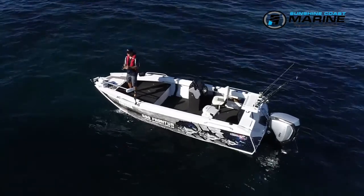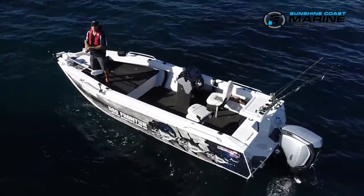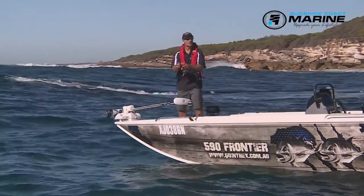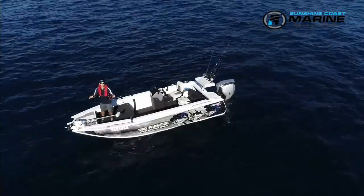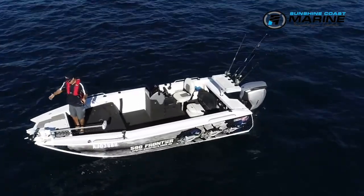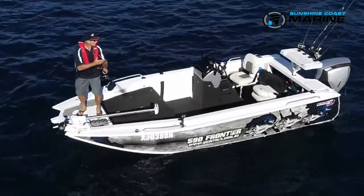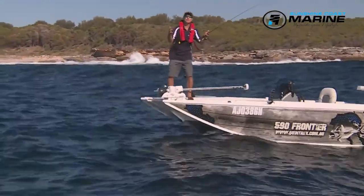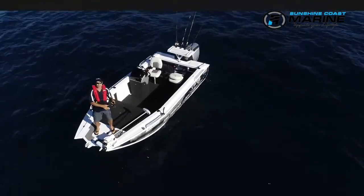Have a look at the deck space of the new Quintrex Frontier, and you'll have to agree with me that this is the best fishing platform yet produced. But if you think that this amount of deck space and amazing stability, stern to bow, gunnel to gunnel, is proof that this is just a flat water boat, well, take another look.